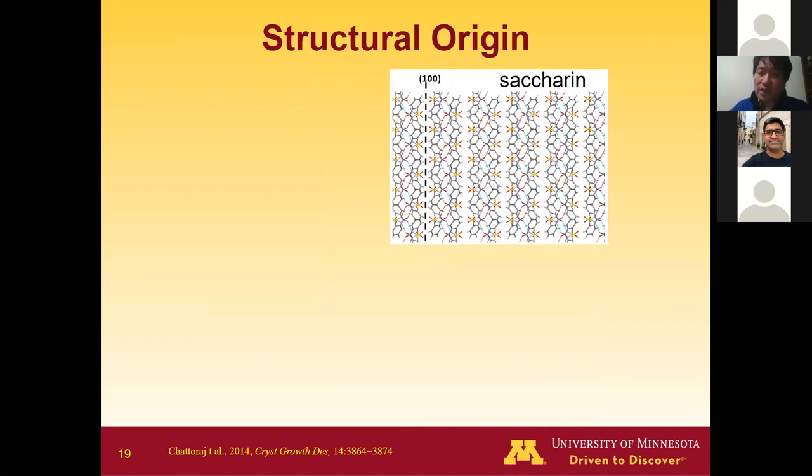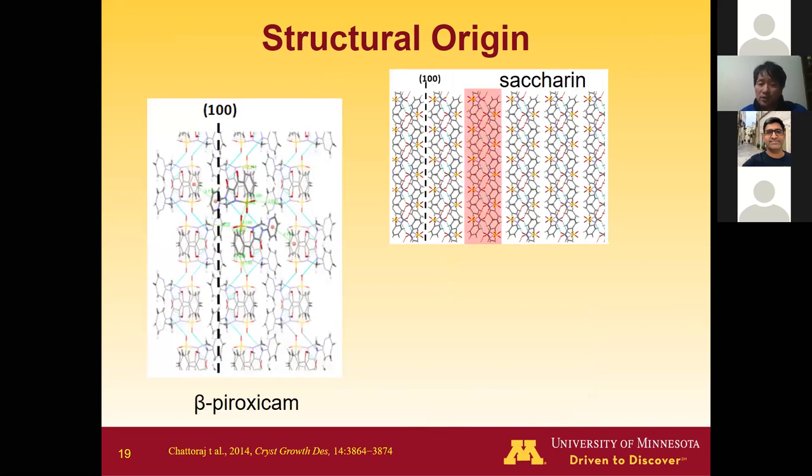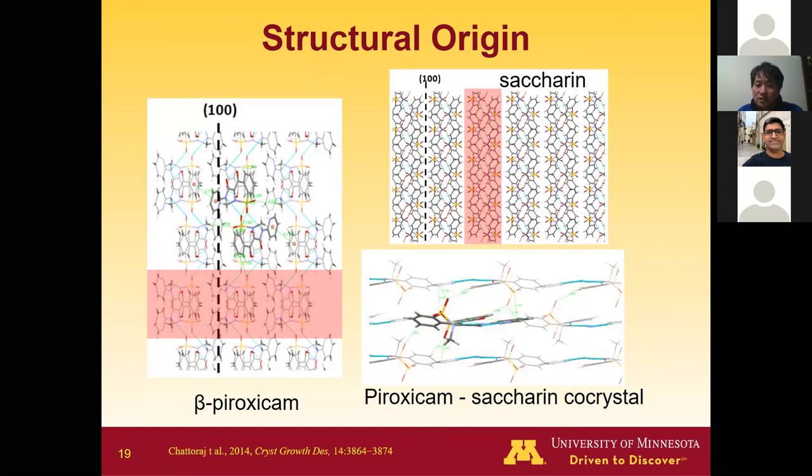Okay, the reason for that, if you look at the crystal structure for saccharin, you can see very nice flat layers, these hydrogen bonded rigid layers, just like the example that we showed earlier. But for the pyrocycline, you can see layers, but one thing is they are not flat. You can see the layers are interdigitated, so they're not completely separated. And also there's a strong interaction between layers. That's why this crystal is not very plastic. And when you look at the co-crystal, you also see layers, but the layers are also not flat. And also there are interactions, hydrogen bonds between layers, which all prevent the easy slip between layers.